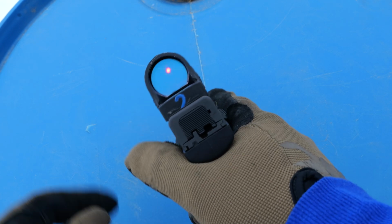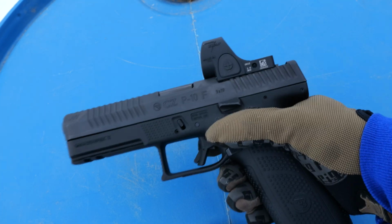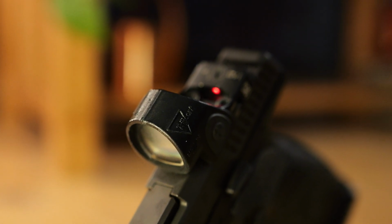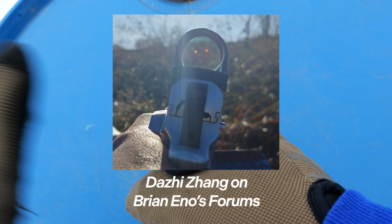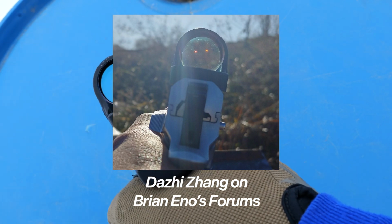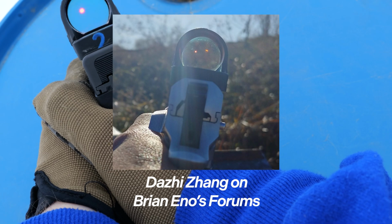Now, something that I want to mention about the dot on the SRO is the double dot phenomenon. That is when you're aiming directly into the sunlight, if it's coming in at kind of a low angle, the sunshine will splash into the emitter housing there and cause these crazy red streaks coming out all around the window. You have multiple dots in the window. It's kind of difficult when you're coming up to the target quick to get your sight picture.